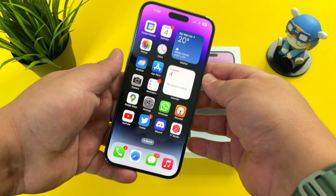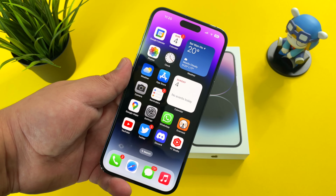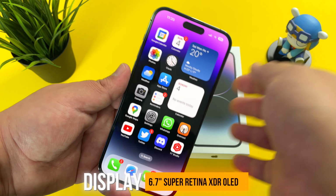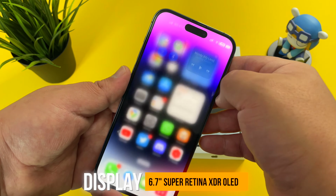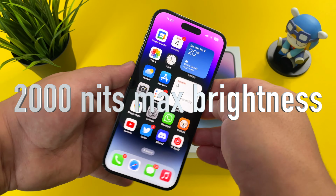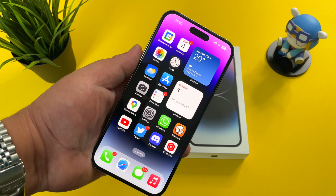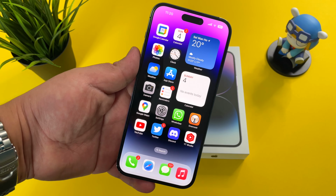The other thing I've really enjoyed is the display, and I'm not talking about that Dynamic Island there, we'll get to that, but the display on this device has been excellent. But the key feature I've enjoyed, guys, is the brightness. This thing gets so bright. It is ridiculous how bright it gets, and beyond that, it really makes a difference when you're using this in direct sunlight with sunglasses. Viewing angles are just pretty much best in class.